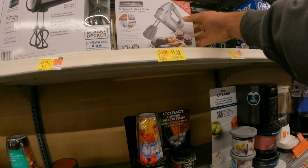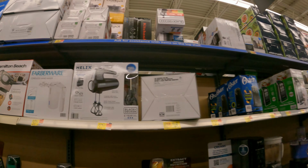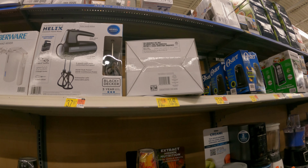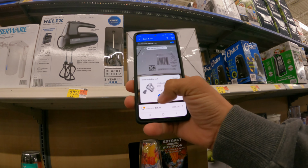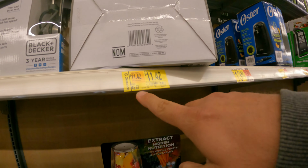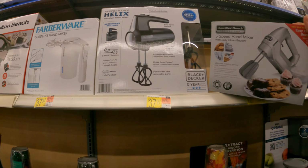Now what do we have up here? The HB Easy Clean hand mixer. We need to double check that it is. And they only have one of them. We can always check top stock, see if they have any more. And we can also ask an associate to scan it and see if they have any in the back room. So this is indeed 11.42. As you can see, down from 45.67. We're gonna grab this one for sure.